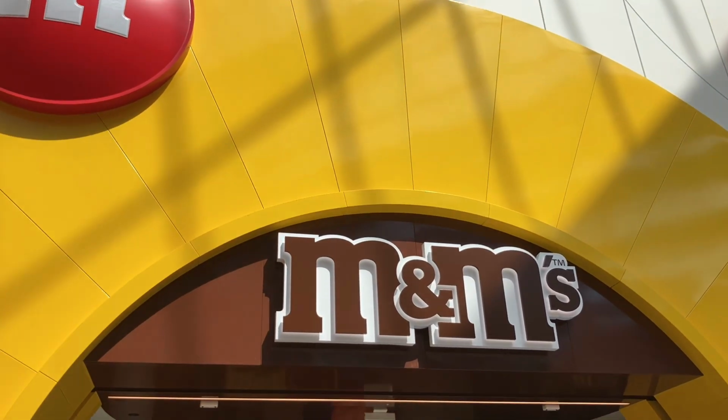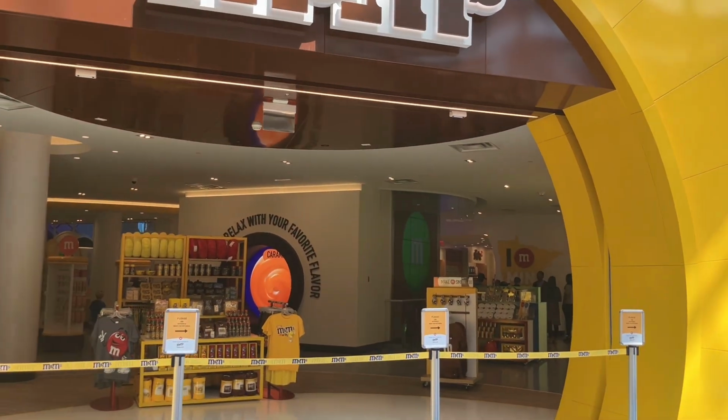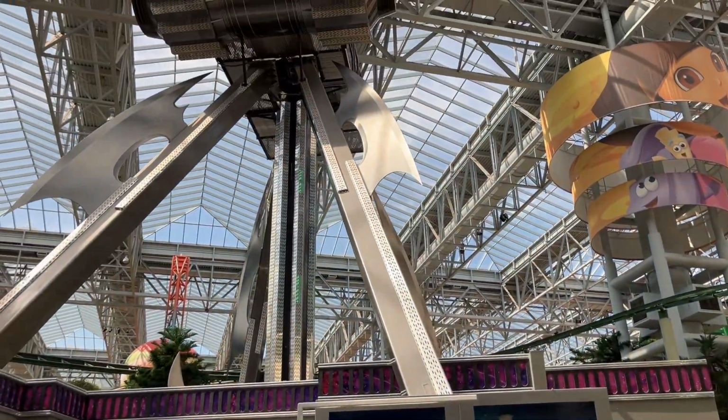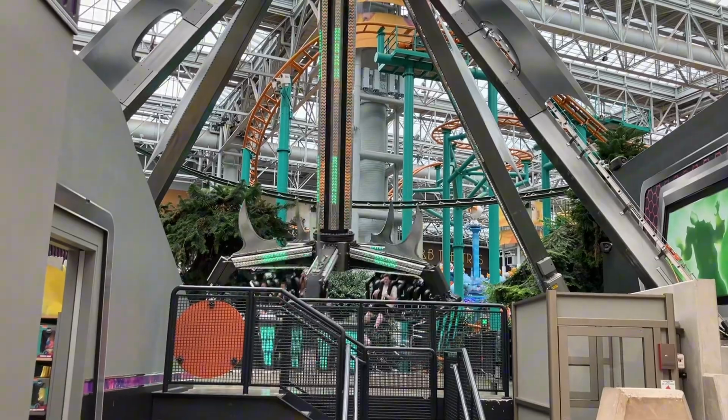I didn't know what M&M's smelled like until now. Yeah, it smells like M&M's. This place is so cool because the support from the pendulum just goes right into the cash register. That's interesting. Well, I guess it's time to ride the pendulum.